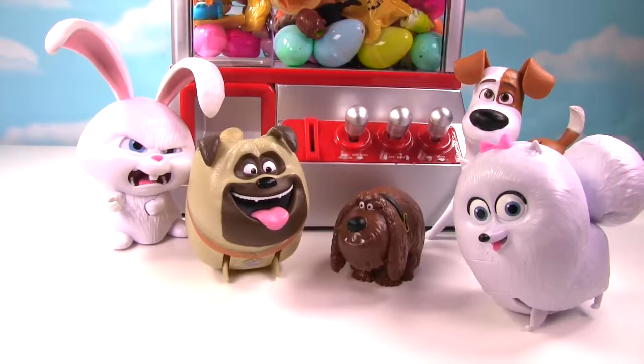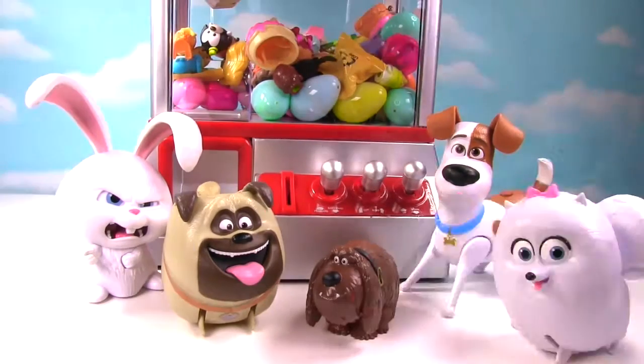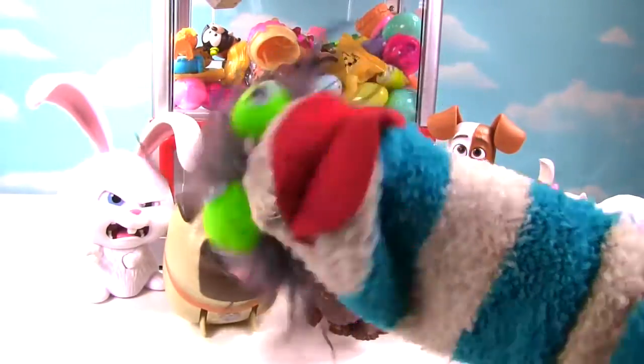Wait, Chloe's in there? Do you think we can get her out? I sure hope so, Gidget. Then let's start the show! Okay, Gidget! Let's get this claw machine toy surprise party started! Yeah!